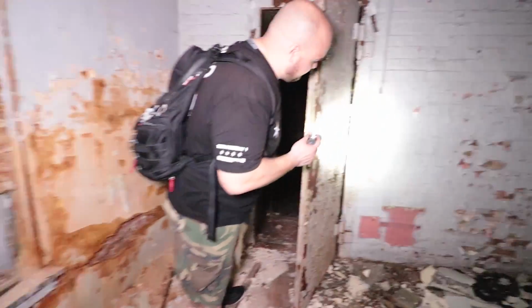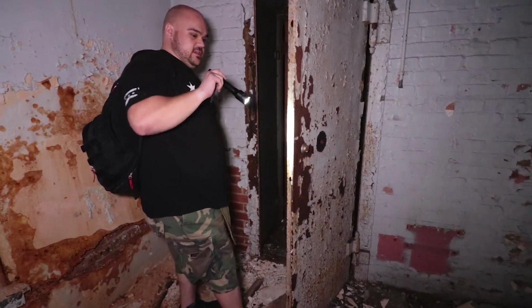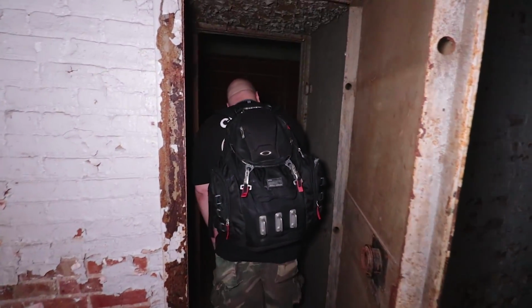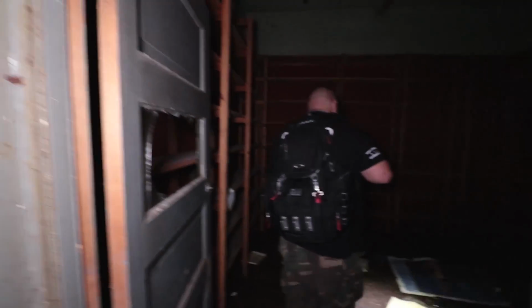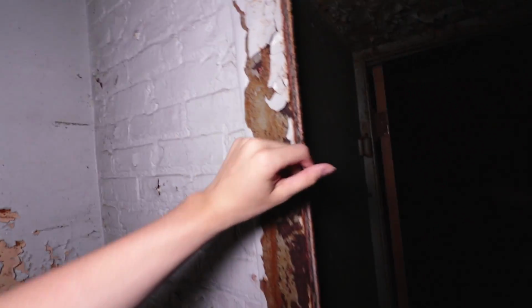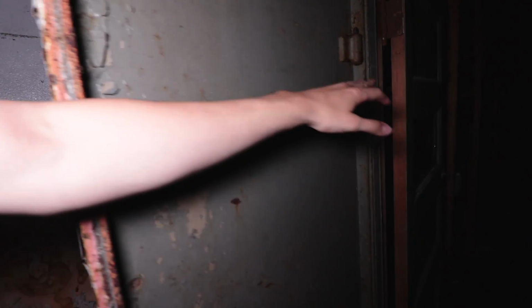Look at this. This is like a vault. Oh wow. Door. No way. I think this is where they kept like the files and the money and stuff. Oh, that's cool. Wow, look at this, guys. This entryway, this is brick here. Look how thick the brick is. This is like almost 2 feet. It's my whole arm length. So they did not want anyone getting in here.